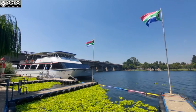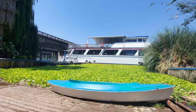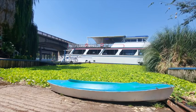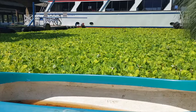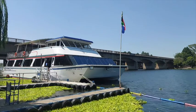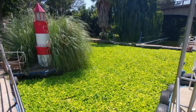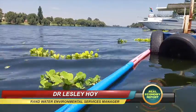The water utility, after being approached by communities, had been working with Rhodes University and various technical experts to develop options to mitigate the increasing challenge of invasive plants in the Vaal Barrage. The result is a program that entails an integrated approach combining the physical removal, chemical control, and the longer-term biological agent control. The project came into being due to the inundation of the water lettuce on the Vaal River Barrage, and Rand Water was approached by communities.